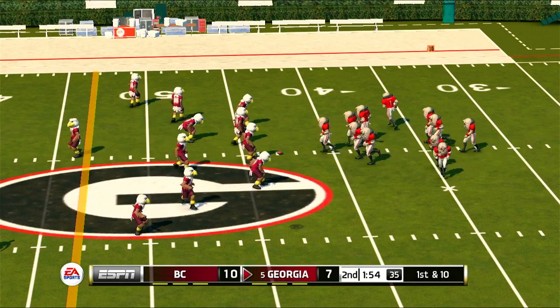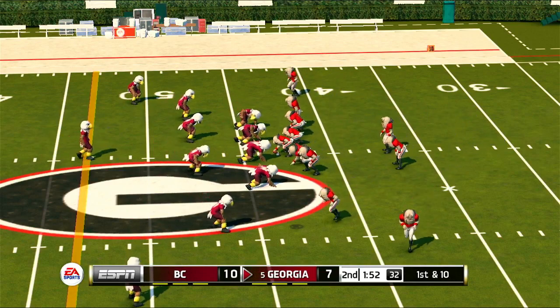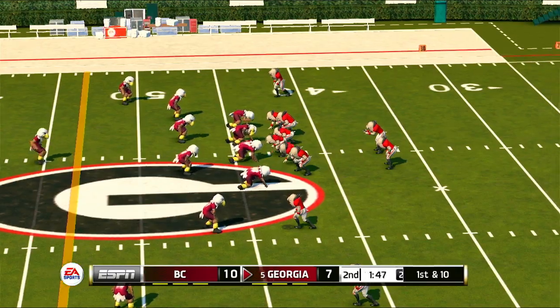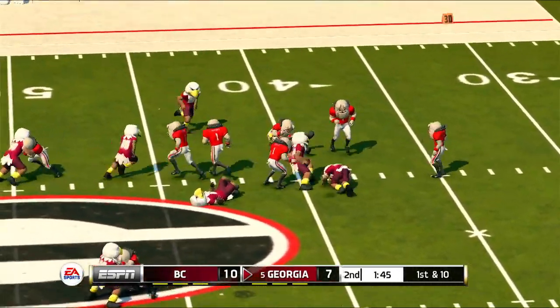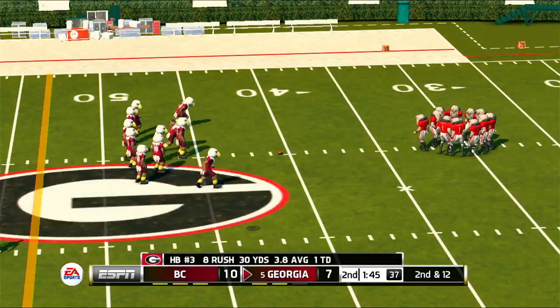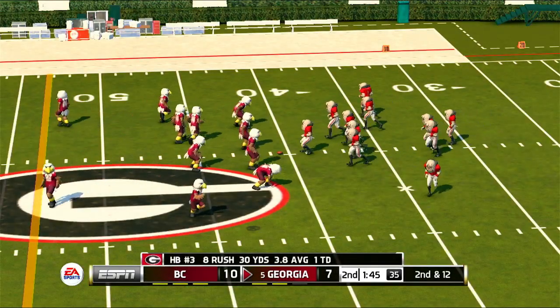First down, 10 to go. Ball on the 43. Here's the handoff, and he's taken down for a loss. Never really had a shot. They were on him almost as soon as he took the handoff.